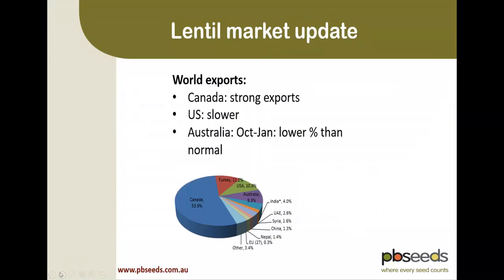Just looking ahead to the world situation, which certainly has strong effects on pricing and demand. Canada's our big competitor with red lentils, producing very large quantities and having a big impact on the market. They've had fairly strong exports over their winter period, because from the previous few years they've stored a lot and had a lot of stockpile. They've produced a lot, as production went up when prices went up a few years ago, and they've got a bit of surplus to move.